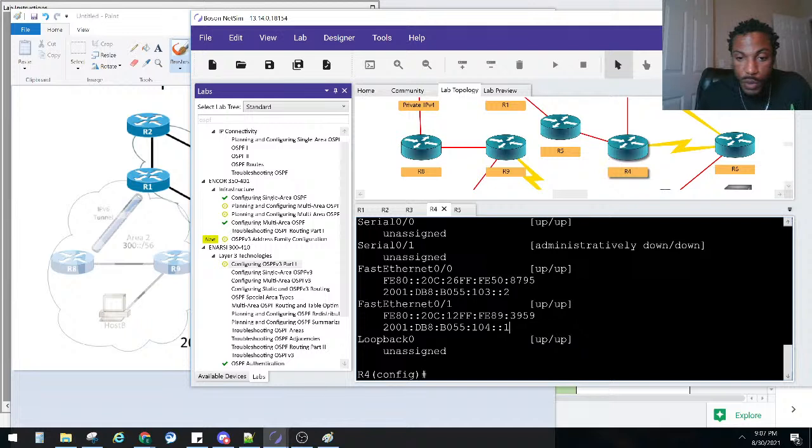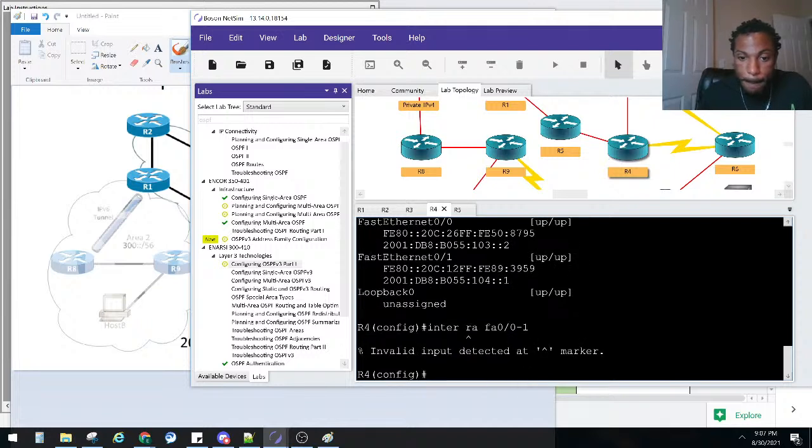Let's do a range command. We should be able to put both of them in there, right? So interface range FA0/0 through 1. Why couldn't you do that? I couldn't remember why we couldn't do that.